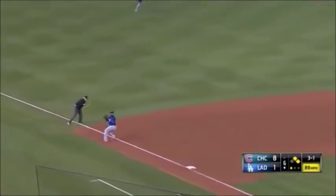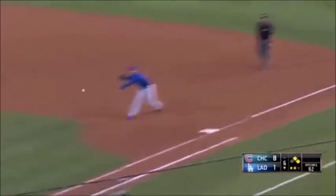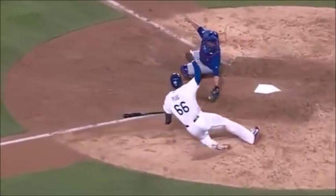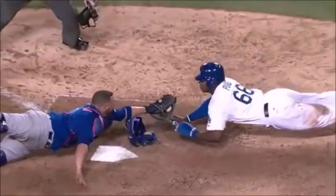Ground ball back to third. Ball in play. They get one, not two. Whoops, here comes Puig, and he is safe. So the Wild Horse steals a run.